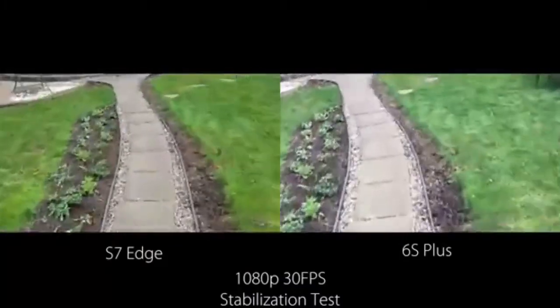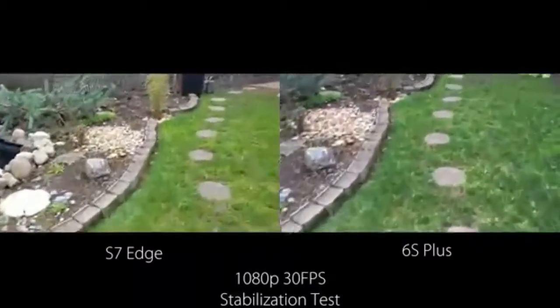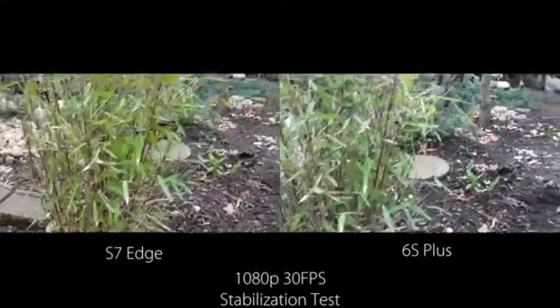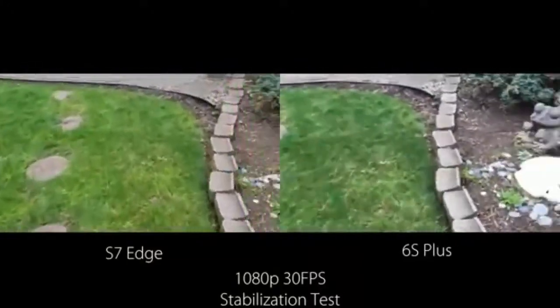First off, optical image stabilization for video. Both have it. The iPhone 6s Plus seems to do just a little bit better. I'd say maybe 20% less judder when walking around and moving the camera. It's a lot less noticeable. Otherwise, both are perfectly watchable and great quality at 1080p even.